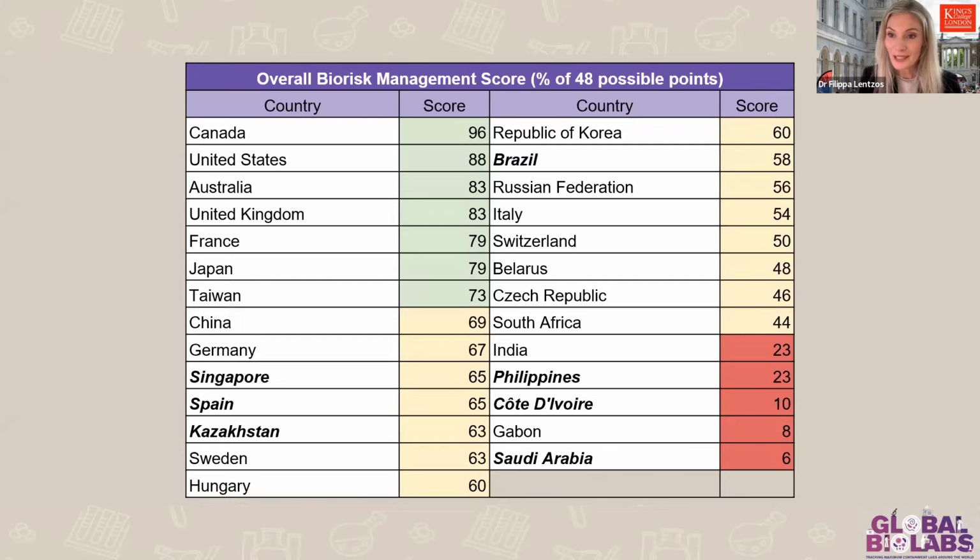But, and this is a bit the saving grace, since those labs aren't built yet, there is still time to strengthen national laws and regulations on biosafety, biosecurity, and dual use research to bring them up to international standards. So for those countries, consider this a kind of encouragement to do so as soon as possible.